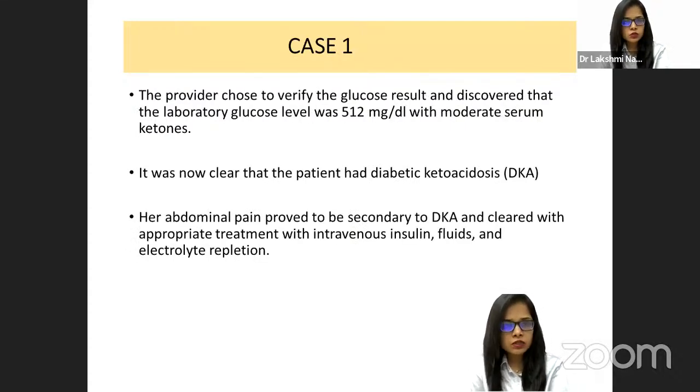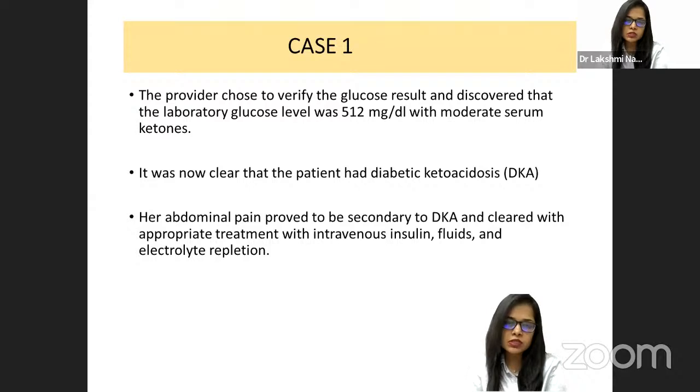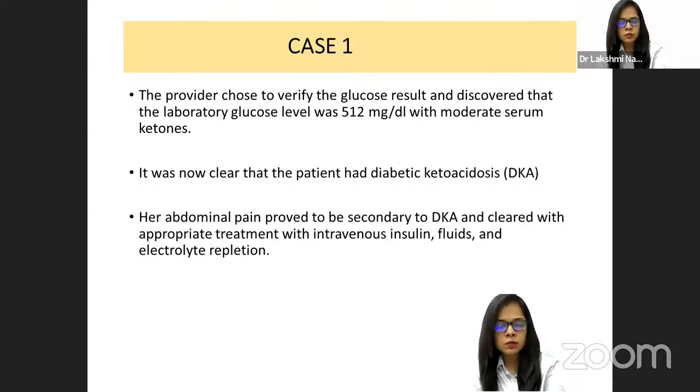So the care provider chooses to verify this glucose result and sends it to the lab. The laboratory glucose value shows as 512 milligram per deciliter with moderate serum ketones. So it's now clear that the patient actually has higher blood glucose than was reflected in the glucometer and has all the signs of diabetic ketoacidosis. She was treated as per the DKA protocol with intravenous insulin, fluids, and electrolyte repletion.